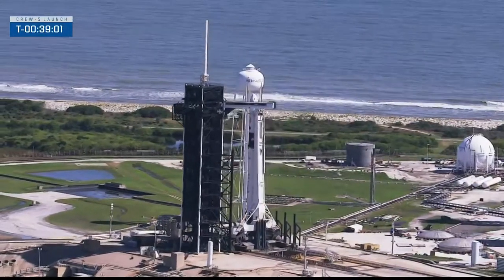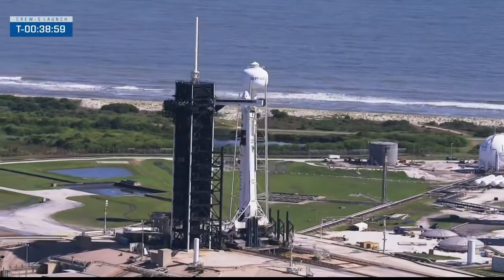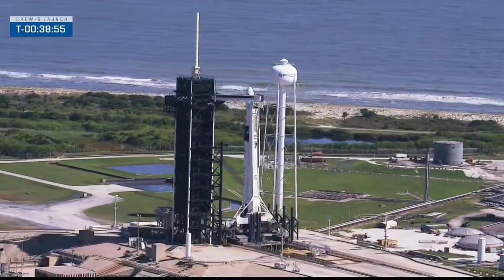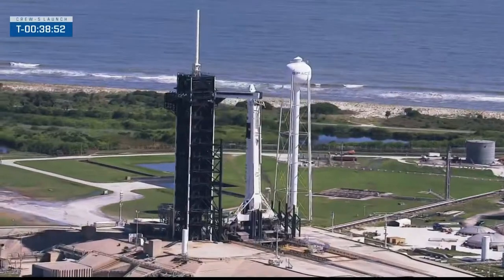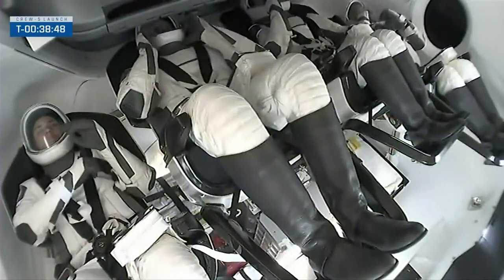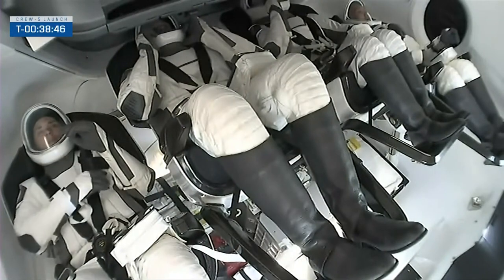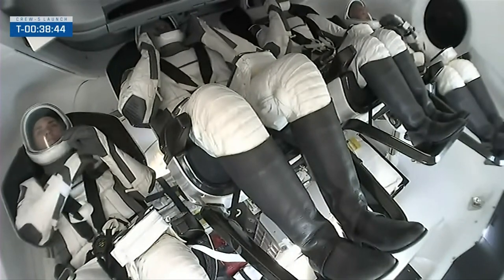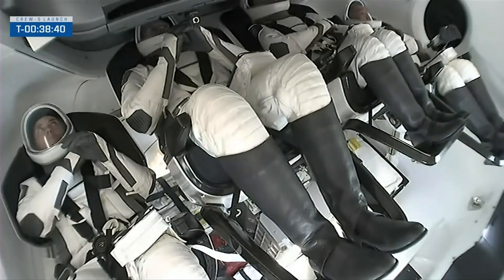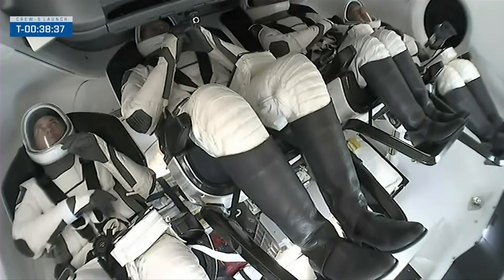Dragon, you are go for Section 7 of 4.100 to close visors and arm the launch escape system. SpaceX Dragon copies, stepping into Section 7. All crew visors are closed. We are arming the launch escape system.